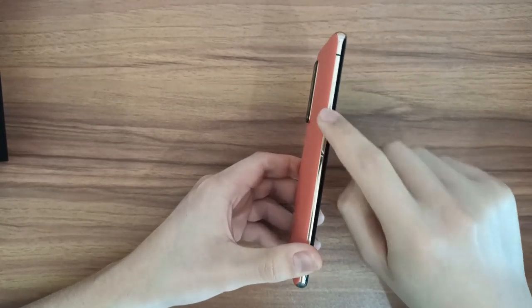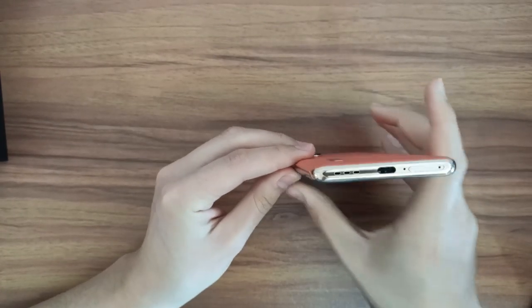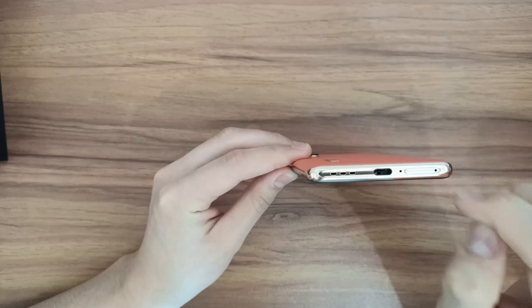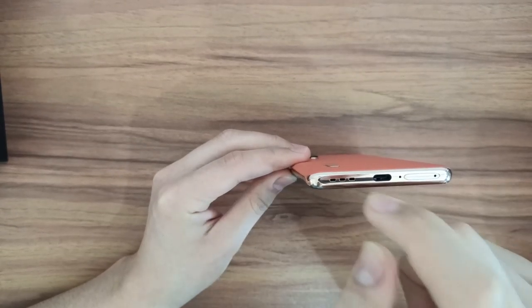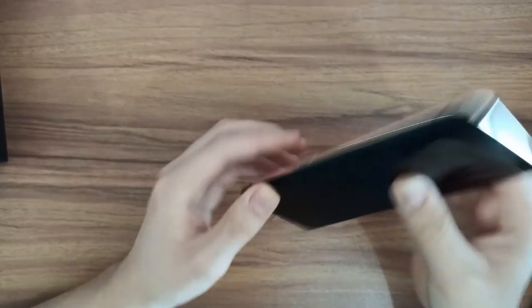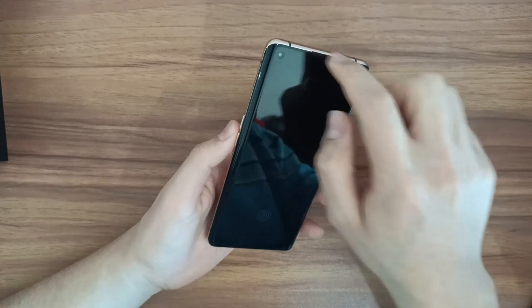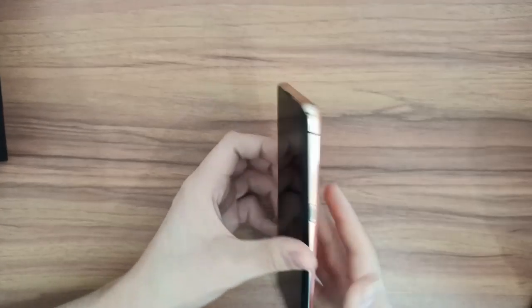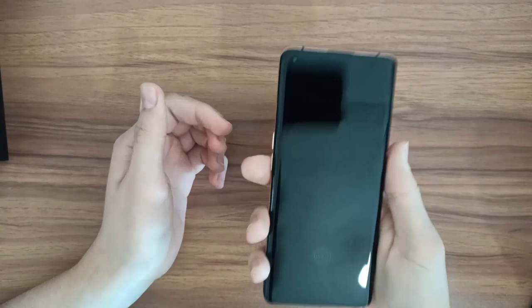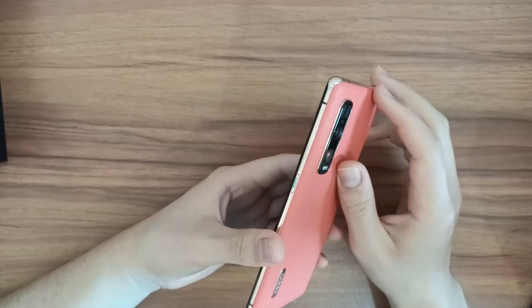Anyways, volume rocker there, and on the bottom, pretty unusual thing for me, the SIM card tray is on the bottom. I've never seen that before. Another microphone, USB Type-C for charging, and a bottom-firing speaker, even though you do get stereo sound here. The earpiece here is amplified. So like I was saying, it is a thick phone, but even for its thickness, it feels really heavy, it feels dense. It's definitely a significant phone.